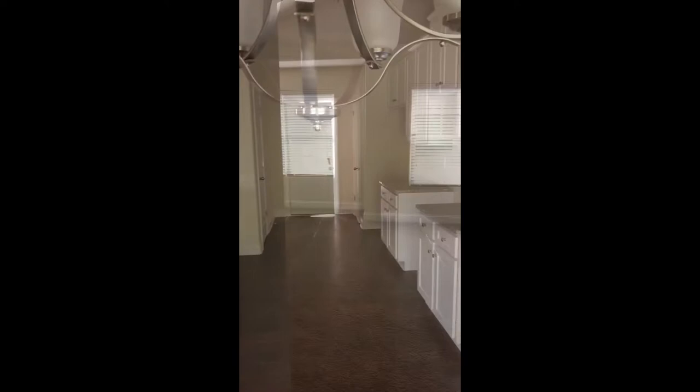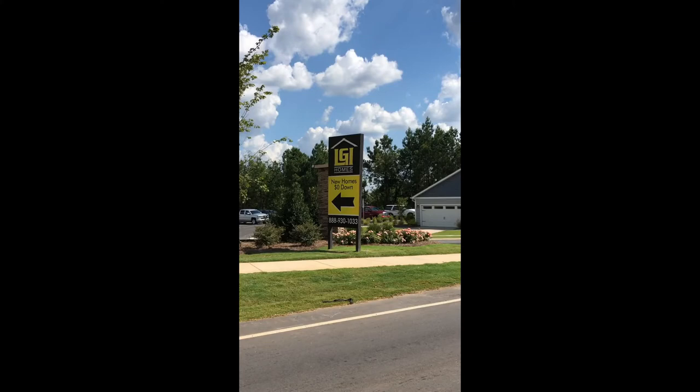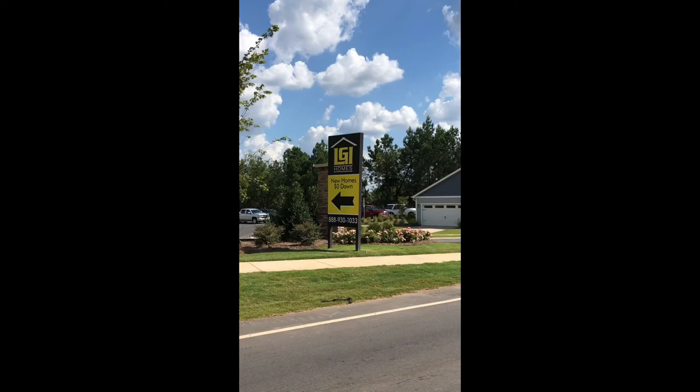At Pecan Ridge, there are many different floor plans to choose from, 3 bedrooms to 4 bedrooms to 5 bedrooms. They have an option for everyone. So come on, let's go take a look at these homes and see if you could find your new home here at Pecan Ridge. Some other great benefits of working with LGI Homes include no money down financing for those that qualify, builder paid closing costs, quick closing times, and many, many more.